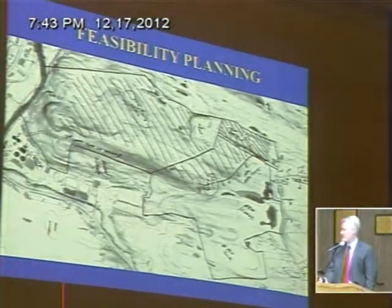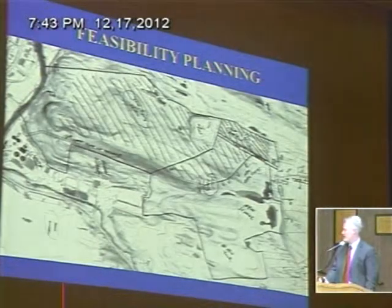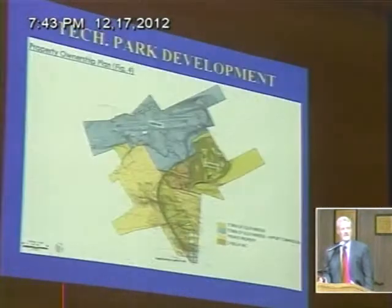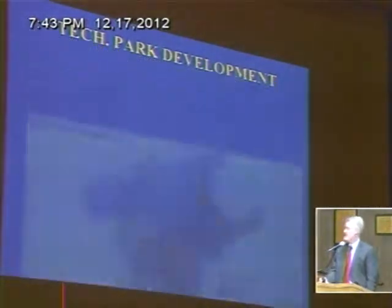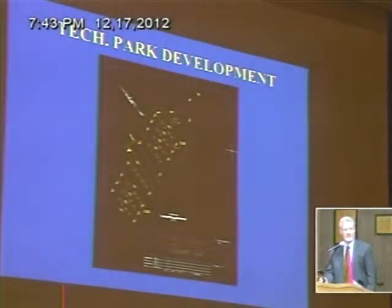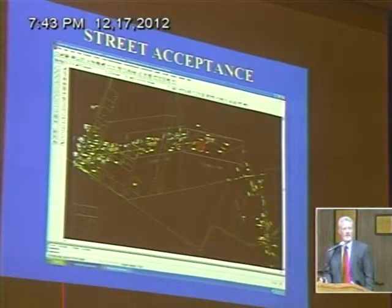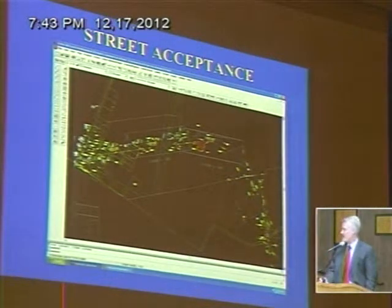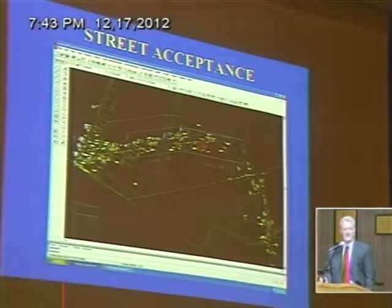Feasibility planning for any specific project that might happen. For example, a little feasibility work for a potential solar project. We're involved, Mr. Clark, in the tech park development. The lots we just sold, they actually started out on our AutoCAD system, conceptual plans, so that we can market the lots. Street acceptance, involved heavily in that process. What you're looking at is the commercial drive acceptance plan, the CAD version.